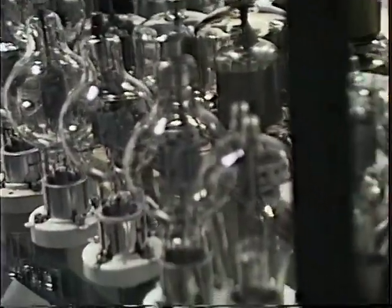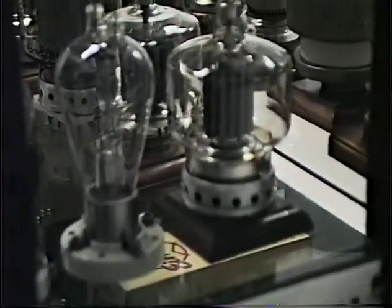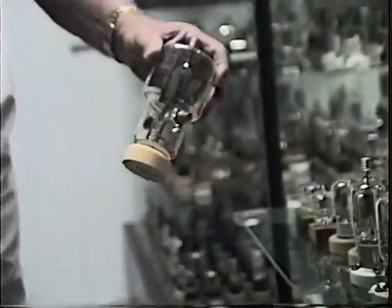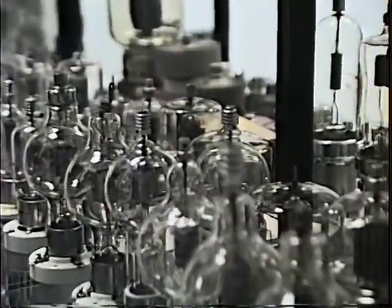And in the backside, some of the 3500Zs, 3400s, which most hams are very, very familiar with, and some of the tubes for high-frequency applications where they brought the grid out the sides of the glass envelopes for high-frequency transmitter applications.